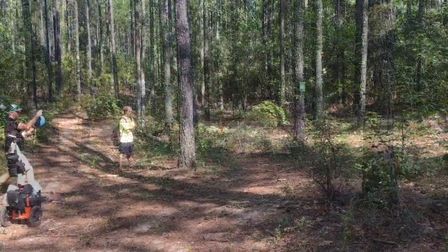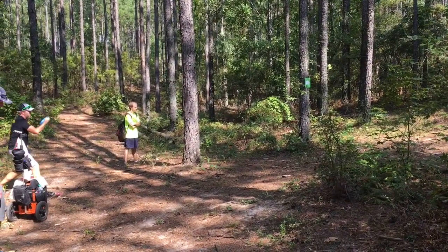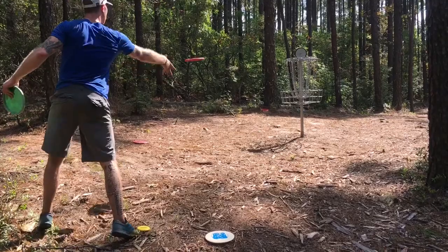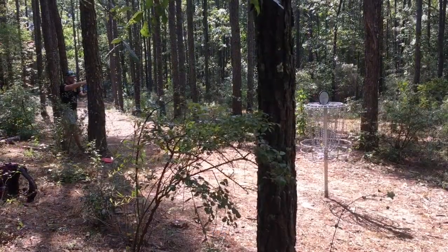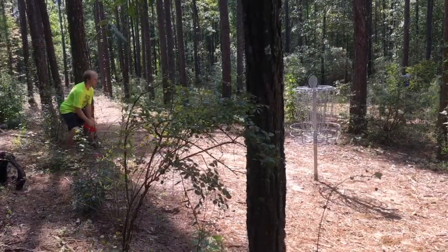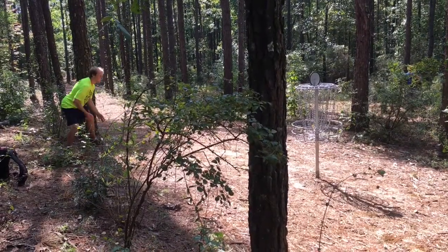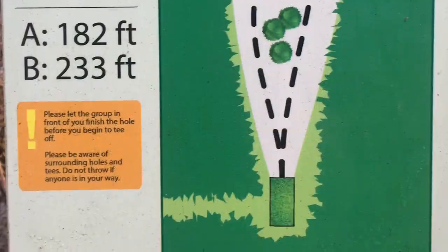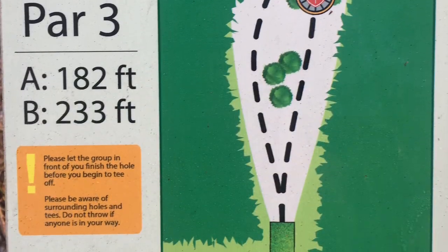I believe that was Connor just throwing his approach shot, and me with a long comebacker at the basket. And just a little high. Yeah, I had to throw an Anheuser to get around those trees, but Corey making good on that little birdie tap in he had there. So, looks like a 1 bird and a few pars, huh? That's exactly correct. Yeah, that's about what you're going to get throughout every group.